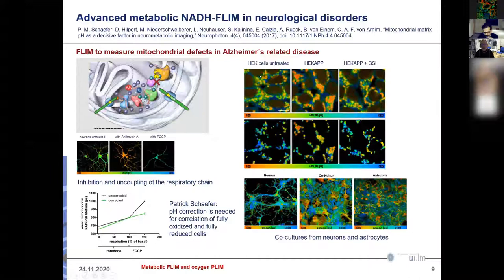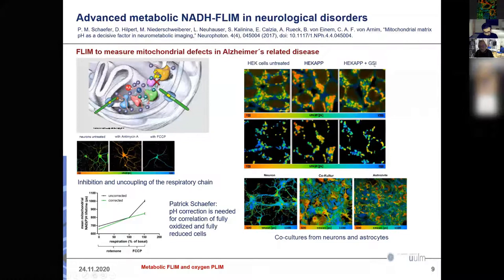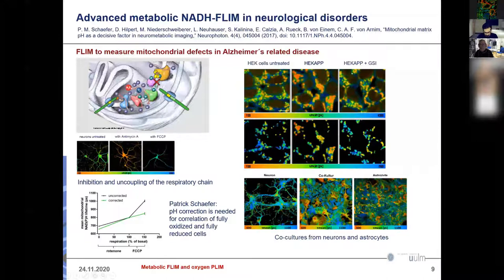When these HEK cells got overexpression of APP, the fluorescence lifetime inside these mitochondria was very much decreased because of a switch of cell metabolism due to inhibiting complex I of the respiratory chain. Whereas when these cells were co-treated with a gamma secretase inhibitor, which inhibits the cleavage of this APP, we got again normal cells. So we can nicely follow cell metabolic switches inside the cells by inspecting the fluorescence lifetime of NADH. This was also shown in primary neurons, which we got from rat brain, and we could also see nicely switches in these neurons.